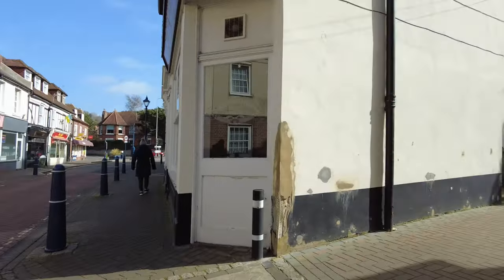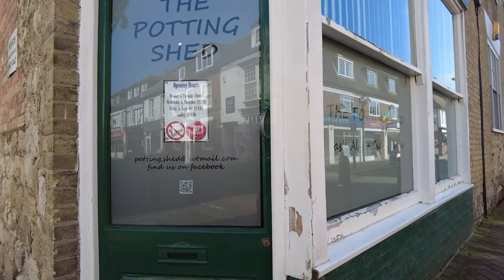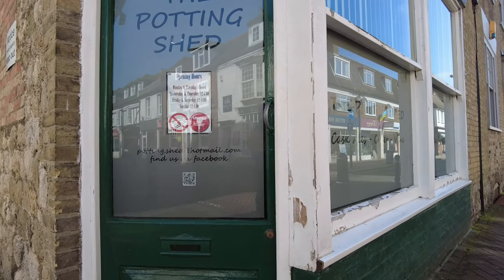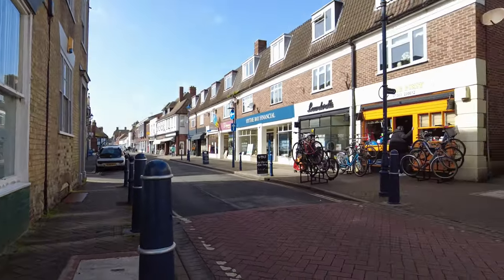Potting shed. Cask ale, cider and wine. I'm sure I'll see one of those in Folkestone. I was there a couple of days ago.